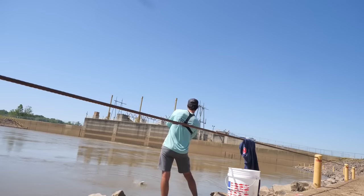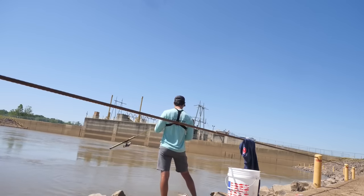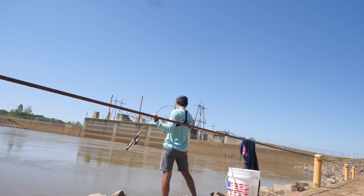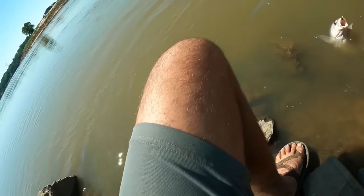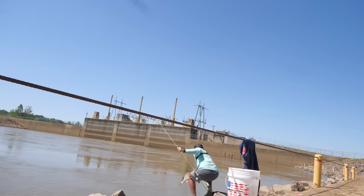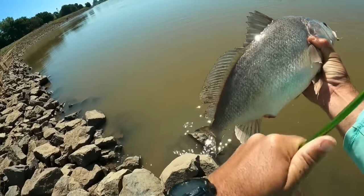Smoked it. Most of my catch drum near the bottom. My bait was definitely like middle of the water column, so he either came up and got it or he was just chilling up there. Let's get down here and grab you. He's fat. Look at that one, guys. That's a big one. Holy smokes.